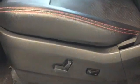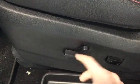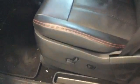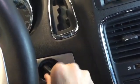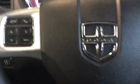Just beside, on the left-hand side of the driver's side seat, we have the automatic adjust, pushing forward, back, and then the top with the lumbar support as well. So nice and easy to adjust that seat. Sitting down, we're gonna get settled here. We'll plug our key in. And there we go. We are set up and ready to start.